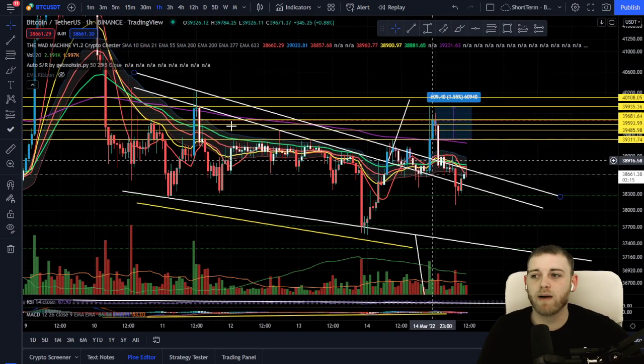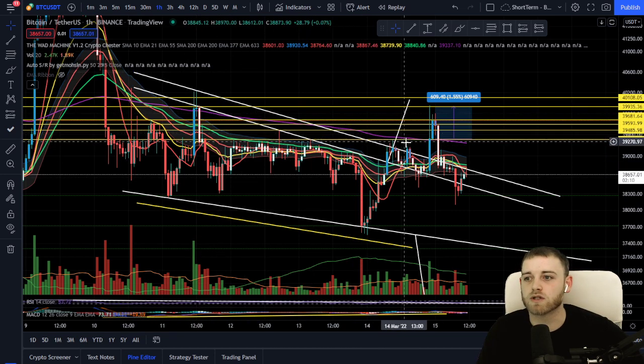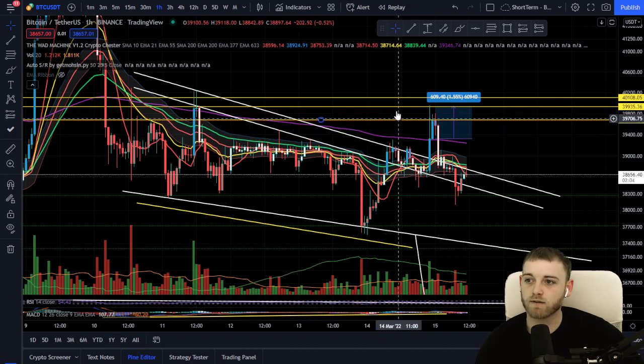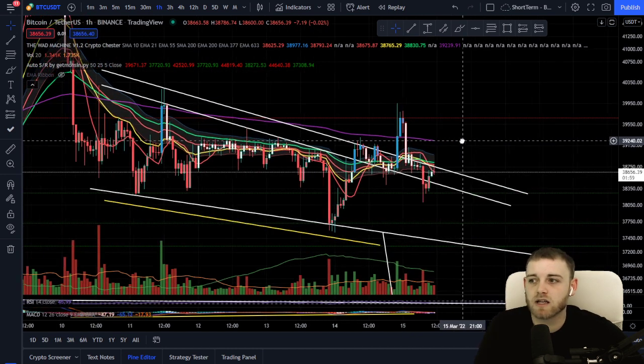Now, obviously, from that point, we've dumped down quite aggressively, guys. We've dumped down quite aggressively, back down to these pretty strong trend lines in terms of resistance and support. So that's definitely something to be looking at now. If we are looking for a new trade to be looking out for today, guys, I will show you what I'm looking for here.